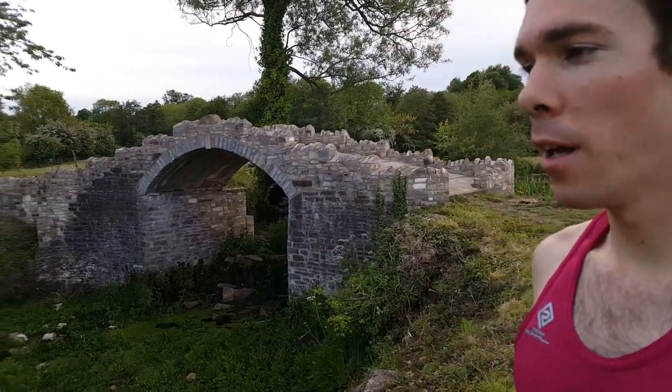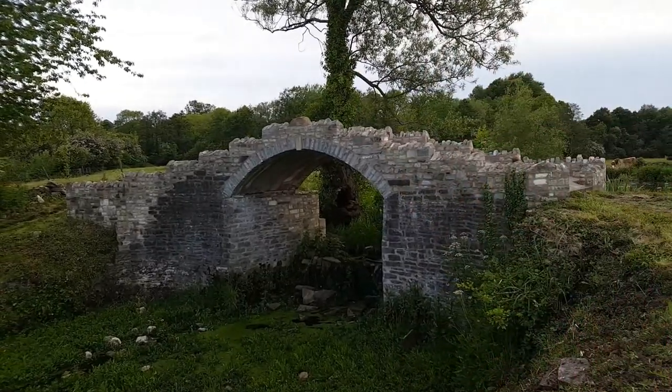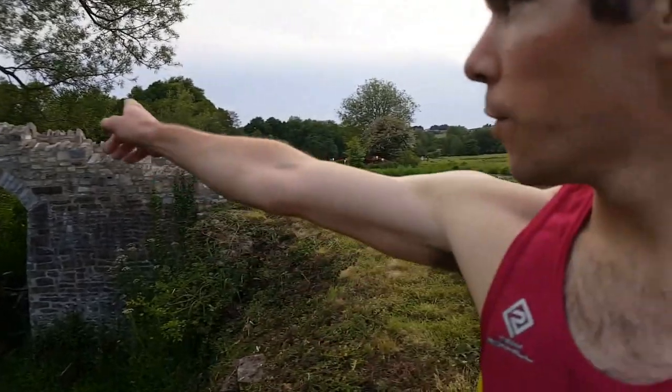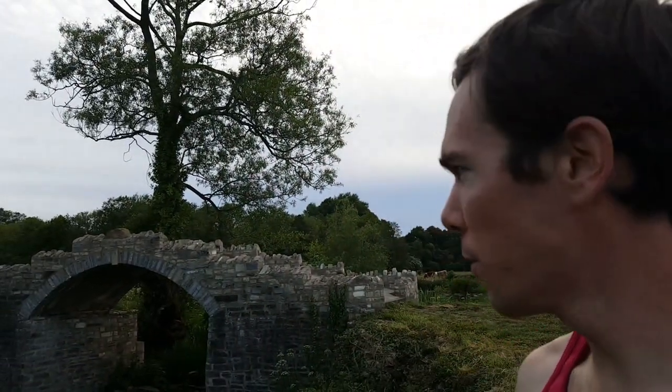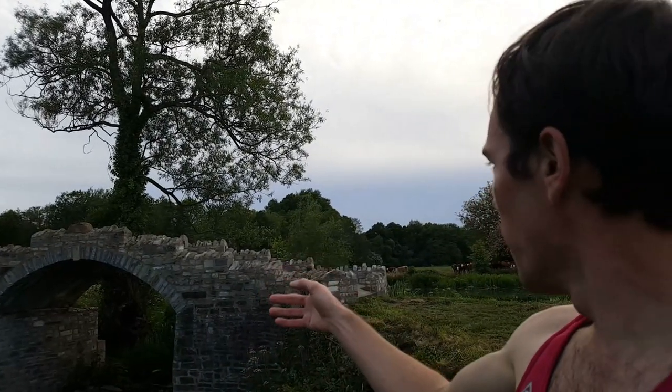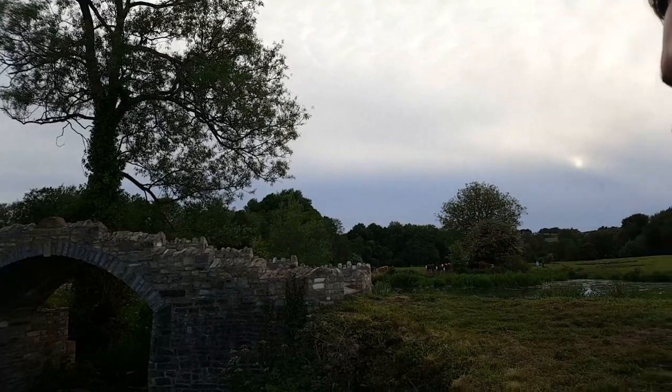So this was Somerset and Dorset Canal. There's a group of people that are trying to restore it, as much of it as possible. That bridge just there was a bridge like that before, but a group of people have restored it slowly, piece by piece. You can see where the water used to go through.